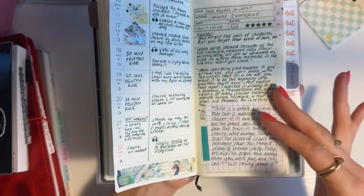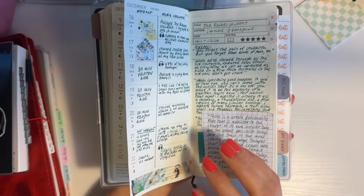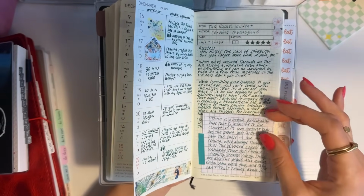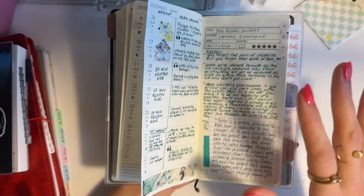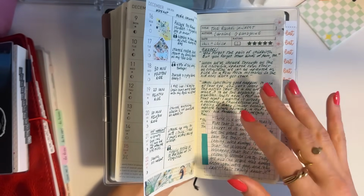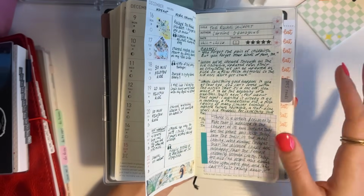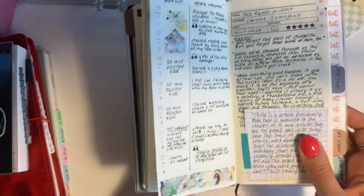And I clearly enjoyed this book. I don't typically highlight a lot of quotes, but obviously when it resonates with me, I highlight it. I'm just not a big annotator. I feel like it kind of just messes up my reading experience. And since I'm on a Kindle, even more so. But anyway, I don't need to ramble about that.